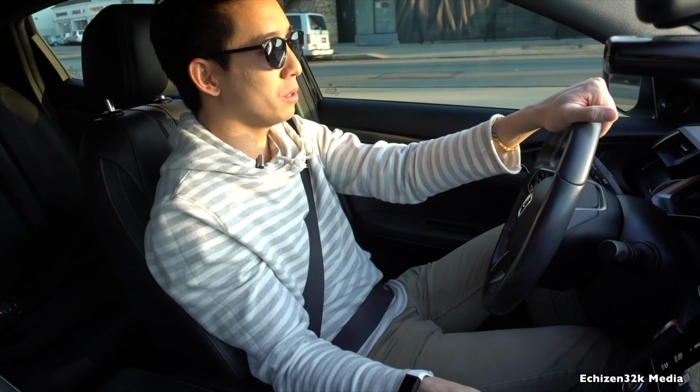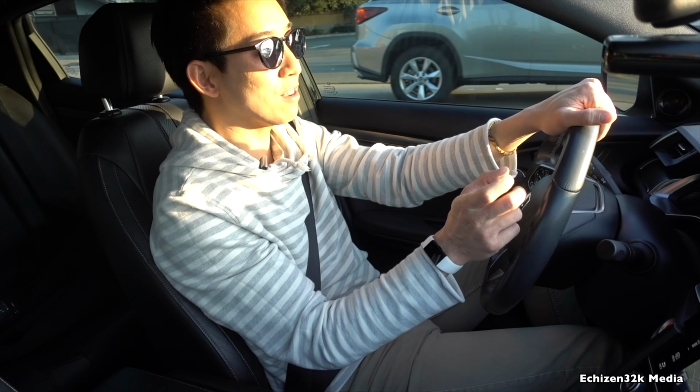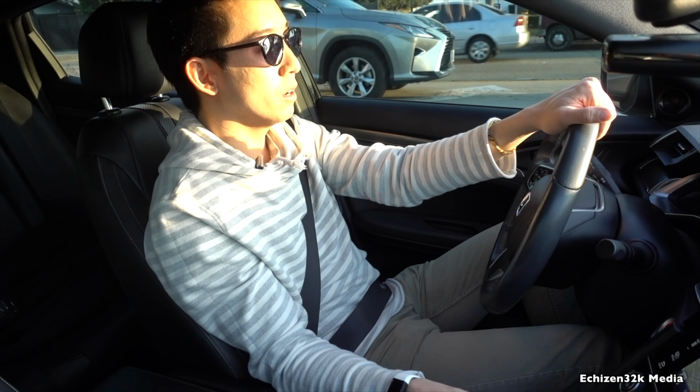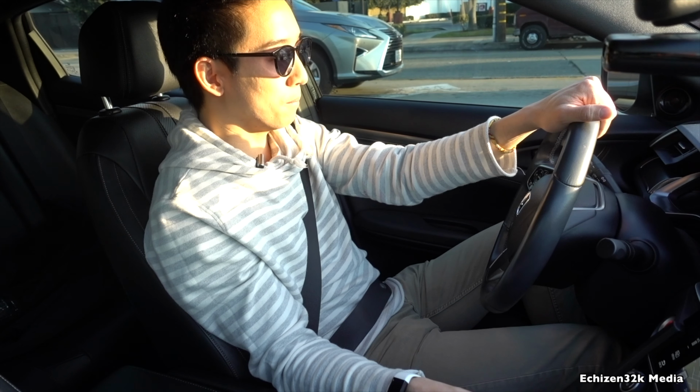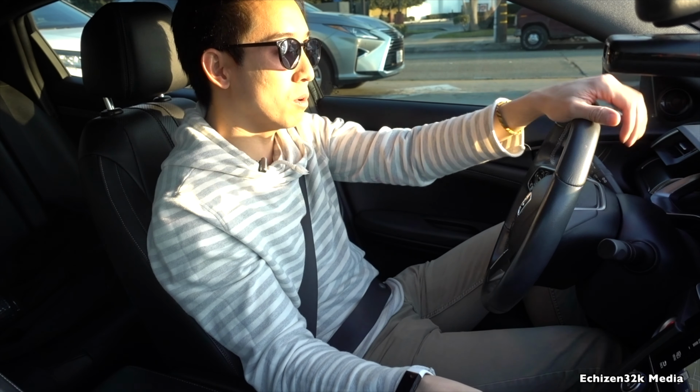The dash is really nice. You can adjust a lot of things with this car. You can adjust how the dash is laid out, how fast or slow you want it, and whether you want it in mph or kilometers. You can adjust that as well.